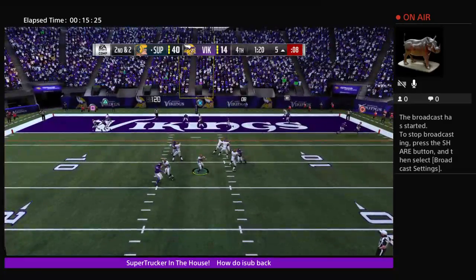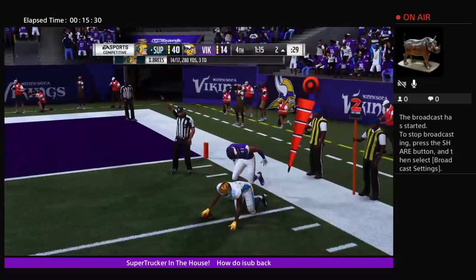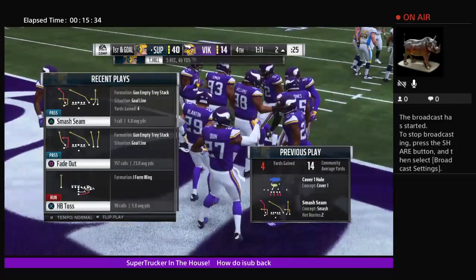On second down, here's Brees. And he's got it. And he's able to get it down to the 2-yard line. 4 yards on the play, and that leads to the 1st and goal.